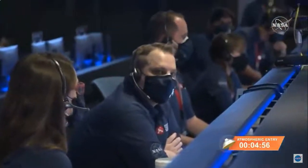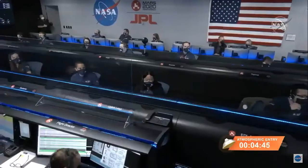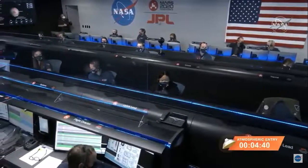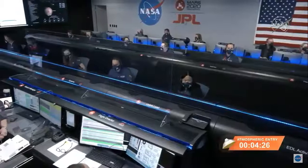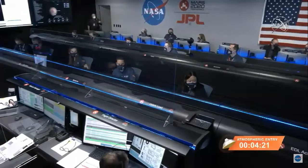We are currently about 4.5 minutes from entry interface. Perseverance continues to report heartbeat tones, indicating everything is nominal. Okay, what we're looking for now is Mars Reconnaissance Orbiter should be in view soon of our vehicle and be able to listen to ones and zeros coming from a separate radio that's really designed to talk between spacecraft. MRO reports the UHF radio is powered on, ready to receive signals from the lander. Okay, MRO is ready and able and waiting to hear from our rover. Mars Reconnaissance Orbiter has reported that it's ready to receive the signals from Perseverance.